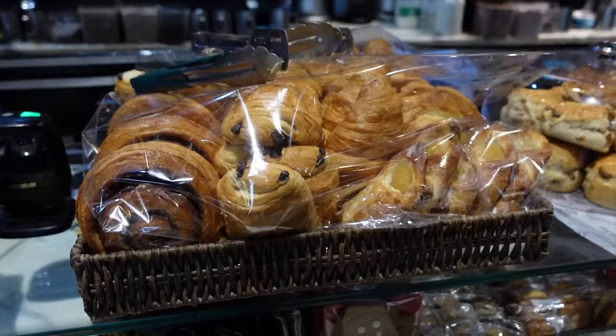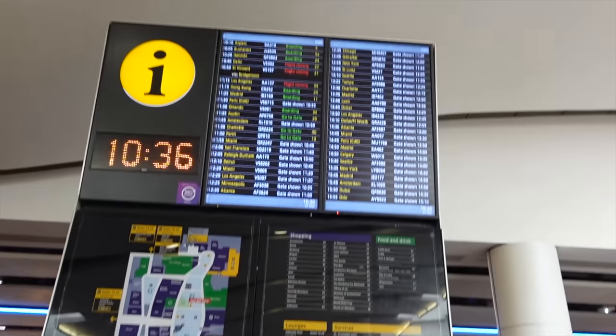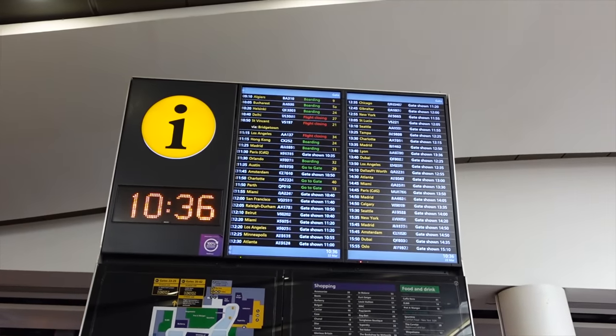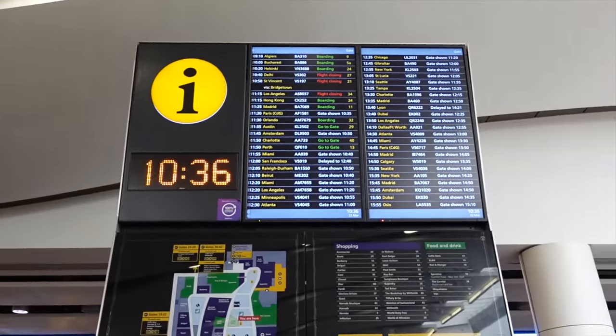And I think I might get myself a croissant or something from Cafe Nero over here, and perhaps a bottle of water as well for the flight. Well, I got my bottle of water and a croissant, and looks like we've got our gate number for Orlando, and it's 32. And I think that's about a 20-minute walk, so we should probably start going soon.